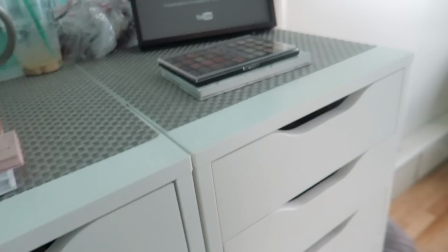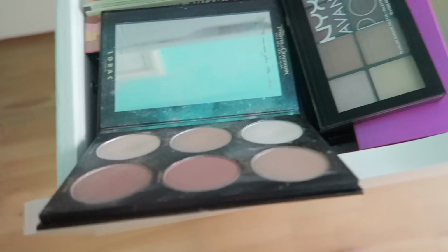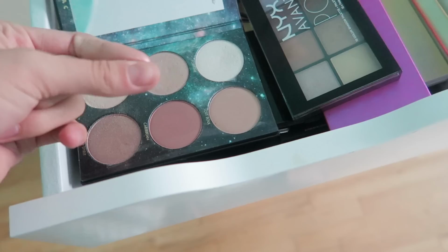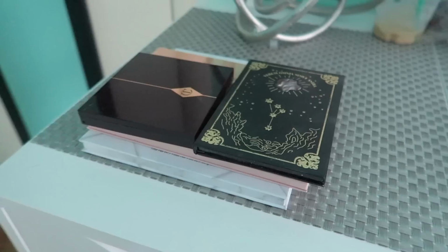And then I have this highlighting palette from Lorac. It's the Pirates of the Caribbean. I love this. It's so pigmented. Do you see that? It is so glowy. That didn't even give it justice. But such a soft highlight. I am going to keep that as well. Here, let me just spread these out before they all fall.